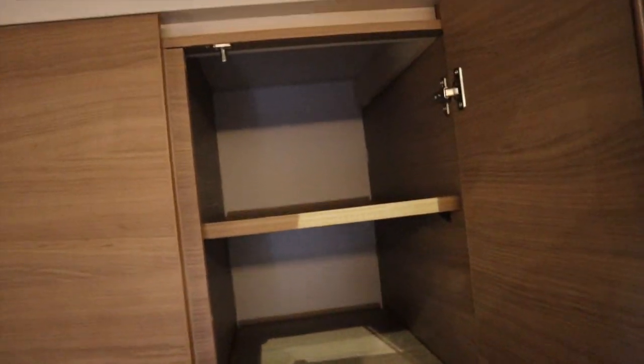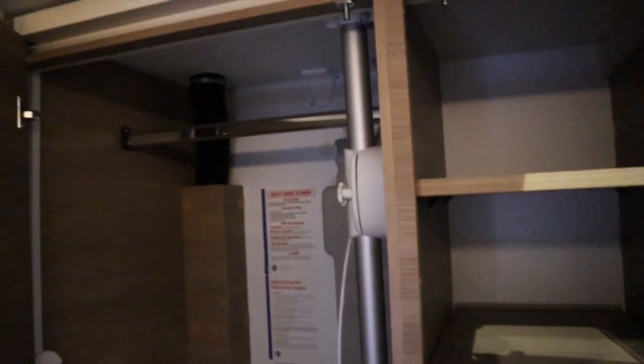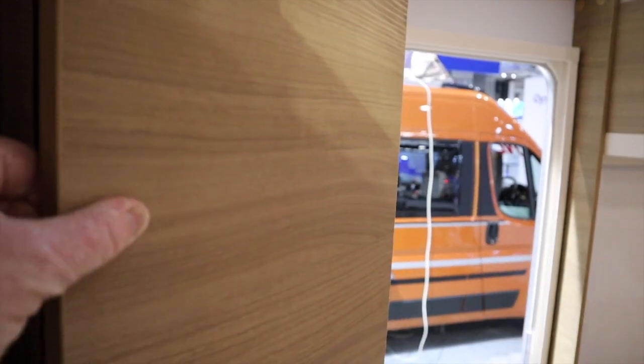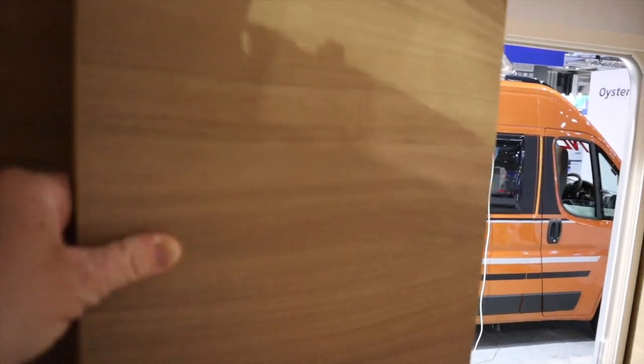Storage here. Let's open up here. So we've got lots of shelves, lots of storage options here, so that's good. And then right next door to it, we've got a huge wardrobe. This is where the TV antenna is, and the reservoir for the wet heating. Not a bad size. Something you won't pick up on the video, but something I can tell you is the feel, the texture of this cupboard. It feels like bamboo, but obviously looks like wood. It's actually very tactile, very nice feel to the actual panel.